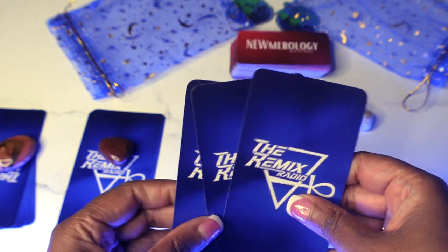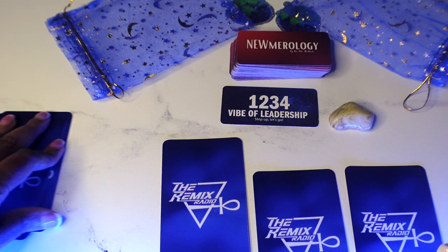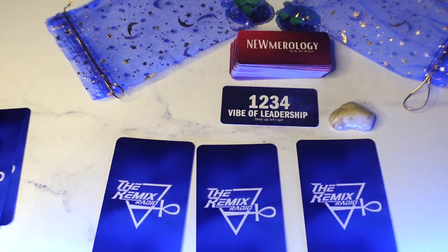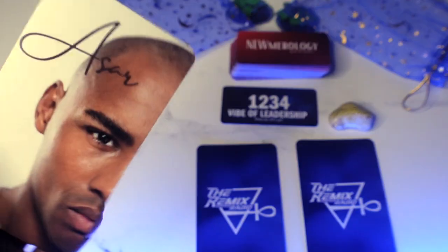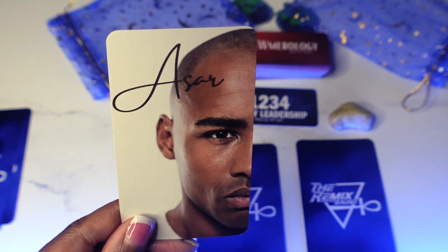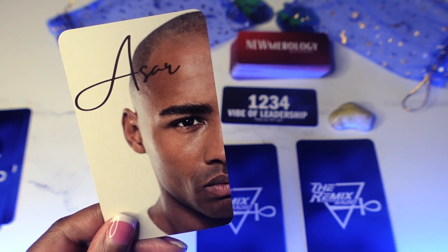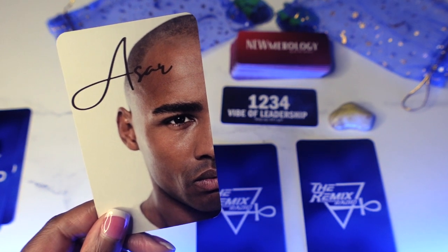So we have our 3 cards here, right? Let's move these others out of the way here so I can give group number 3 the love they deserve. And so group number 3, let's see what we come. Ooh, Asar. Wow. Now that's a surprise. Asar is showing up.